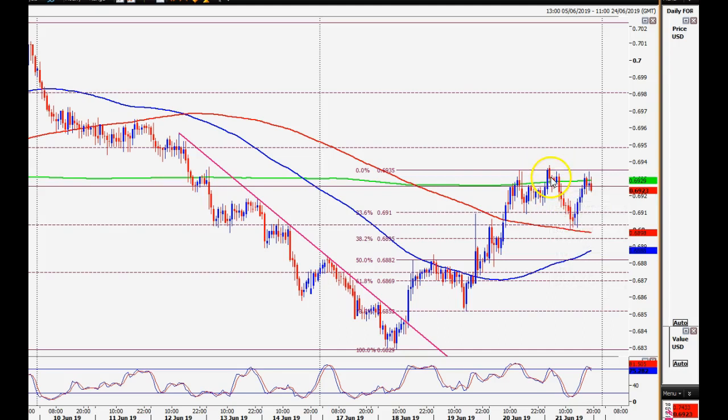So if you tried to short that strong resistance level, as was suggested, you were able to take profits on that dip to 69.10.00. A nice easy profit on that trade, and then we bounced straight back up to 69.30.35 and held, although this time there wasn't a lot of profit in the short as we ran out of time.